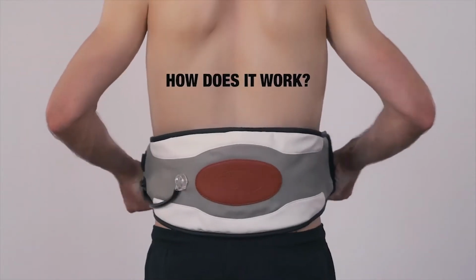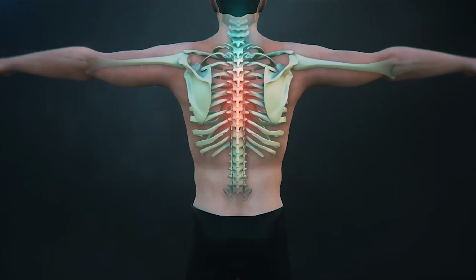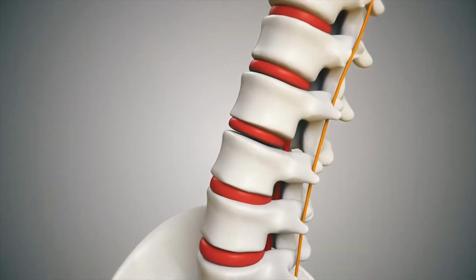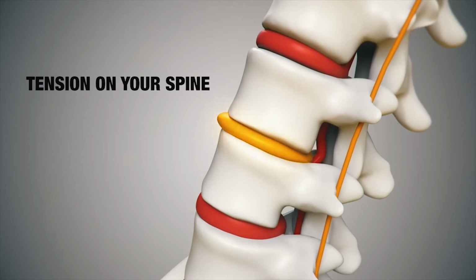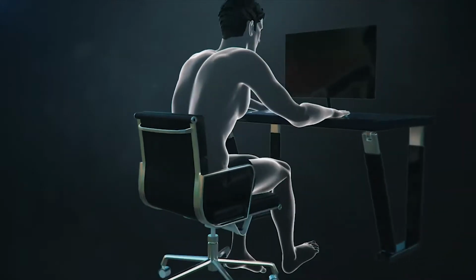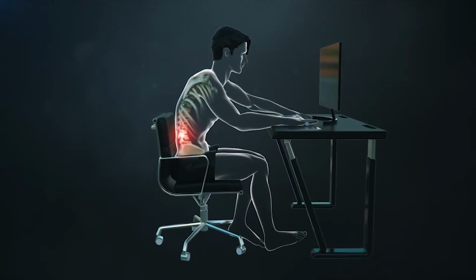So how does it work? This is your spine. The discs in your back are the shock absorbers, but they deteriorate from the tension that occurs from sitting and slouching all day long. Look what happens when pressure is applied on your lower back. The result is pain and lots of it.